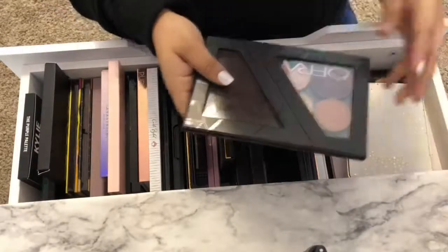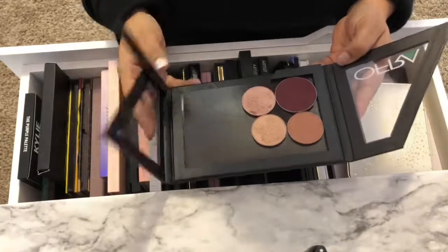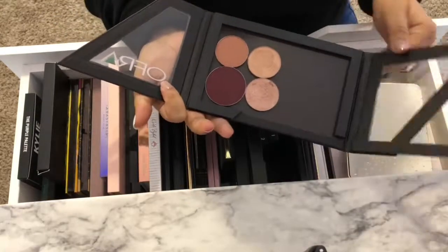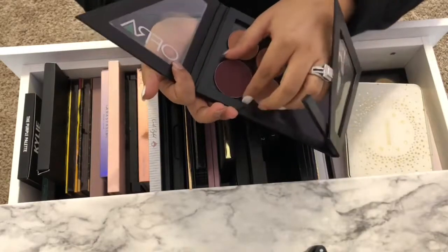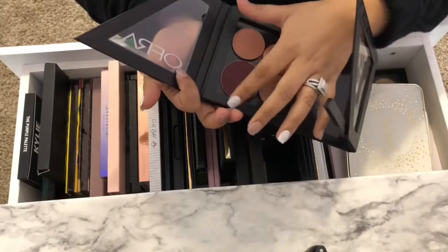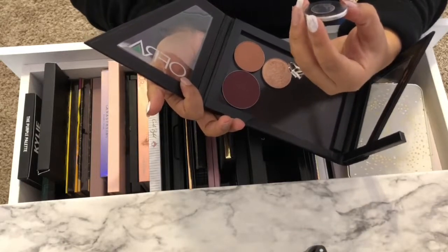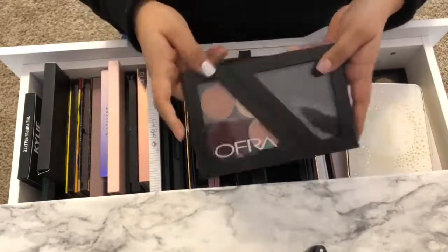And this one is my Ofra palette. I think I got this one also in BoxyCharm. It's like a customizable palette, and I was depotting some shadows from Bisou. This one is, I don't know the name, and this one is Betabel. And I believe these two are highlighters from Luxy Beauty. Yes. So I'm gonna go ahead and keep this one.